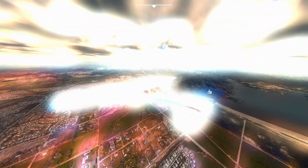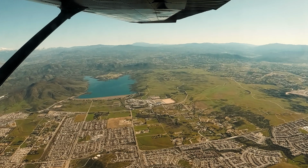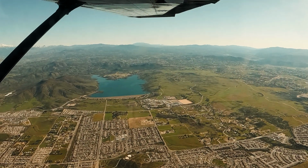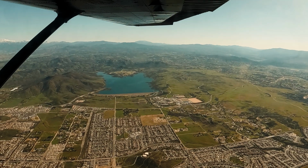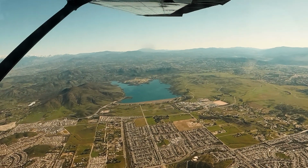Dallas 46, French Valley Airport's near 12 o'clock, 5 miles. Airport in sight, Jaws 46. Jaws 46, Roger, radar service terminates, squawk VFR, change to advisory frequency approved. Squawk VFR, frequency change approved, Jaws 46.